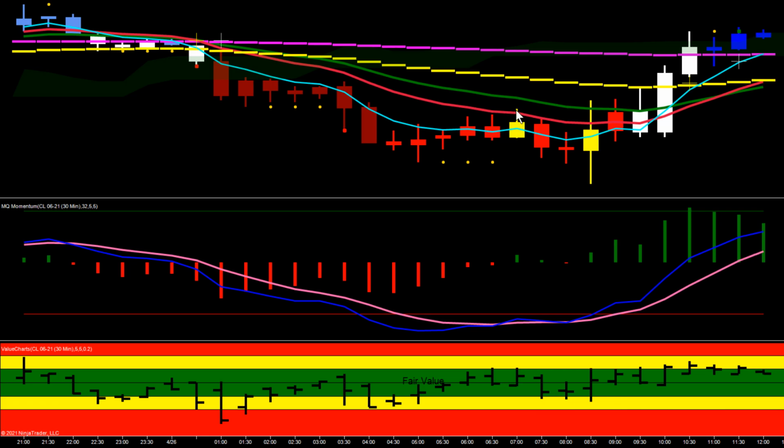Ran up to the 13 EMA, found some resistance there, left a topping tail. The body of that bar was still buying, but did leave a topping tail. And then crude actually made a little break lower. You had a little support break right here at the bottom of these dojis and made a break lower.